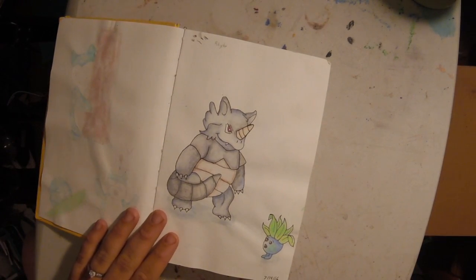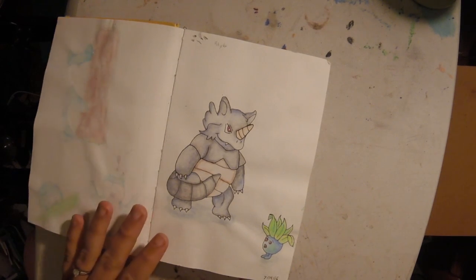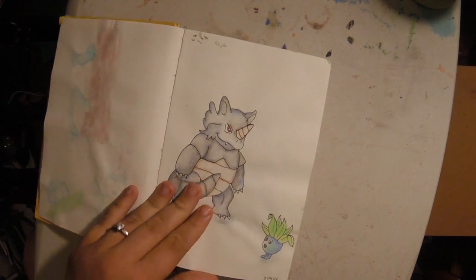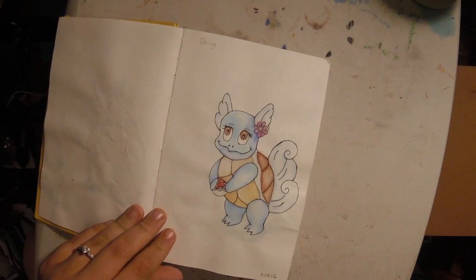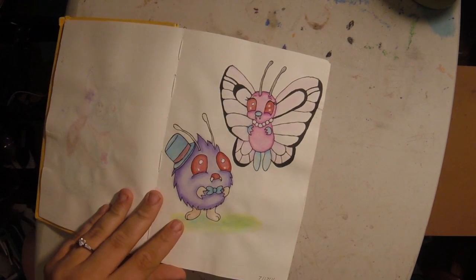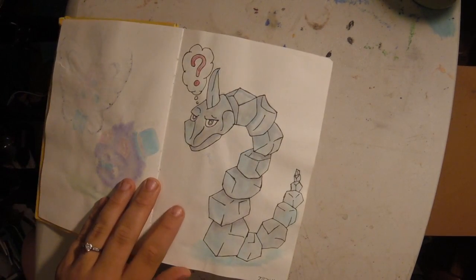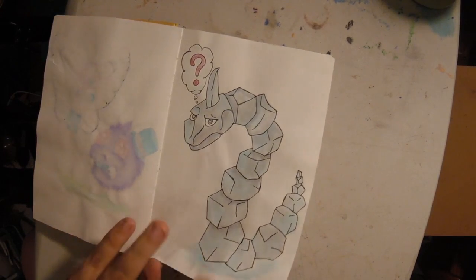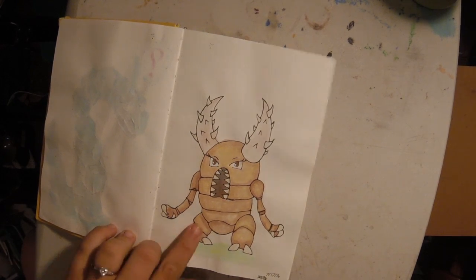And this one is just a Pokemon random generator. My friend and I ended up doing a lot of these, so there's a few of them in here. As you can see, I did Rhydon, and then Oddish, and a cute little Squirtle, and then a fancy Venonat and Butterfree because they're so cute together. Then an Onix, who's wondering why he's even here. And then a Pinsir. She's gorgeous.